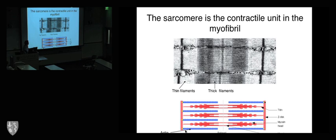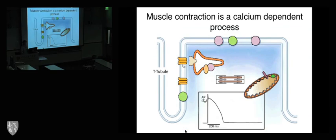And actin itself has interactions with the Z disc, and myosin and actin can interact, and the myosin heads will pull on the actin when contraction occurs and move the Z discs together. So this contraction that I just described to you is a calcium-dependent process.